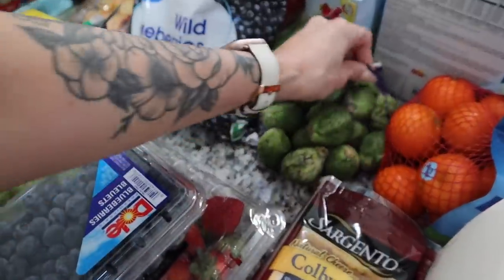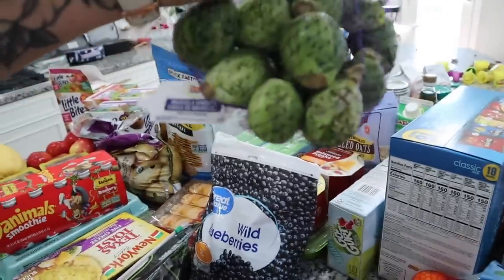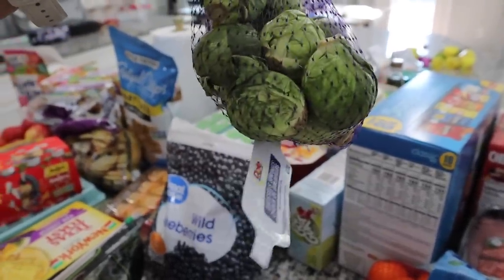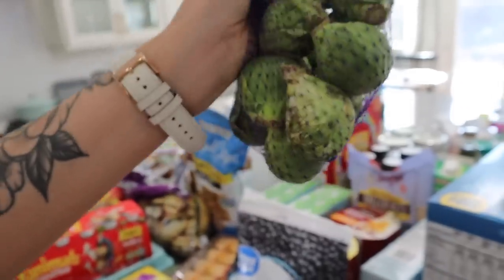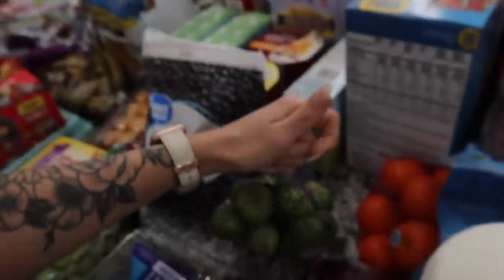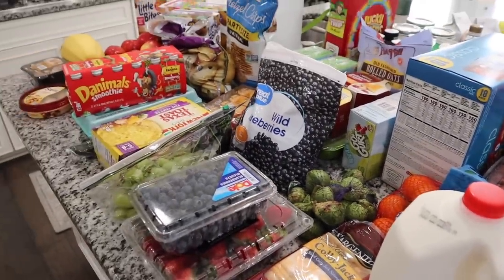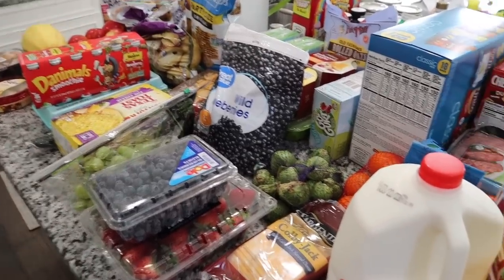Some Brussels sprouts for one of the dinners. I can't remember which one, maybe the salmon. But I just noticed that some of them don't look that good. So I don't know how I feel about that. Some of them look fine and then this one doesn't. So maybe I just need to pick away the leaves, but I've noticed whenever we do pickup orders and somebody shops for us, it's always a hit or miss with the produce. Usually they do really well.